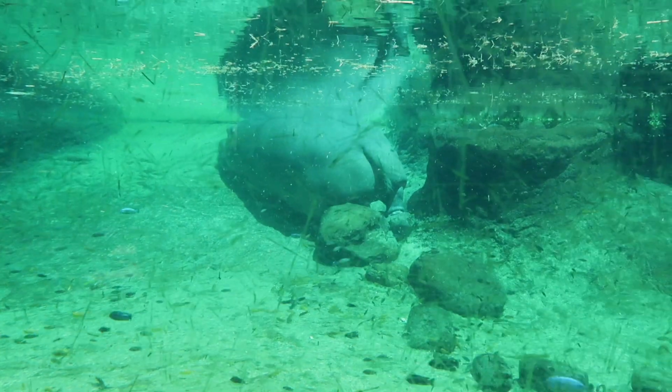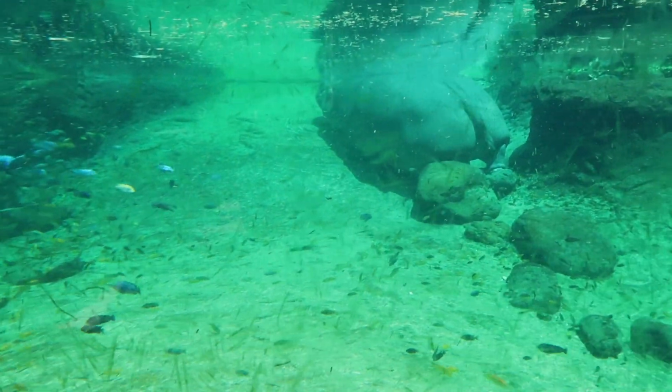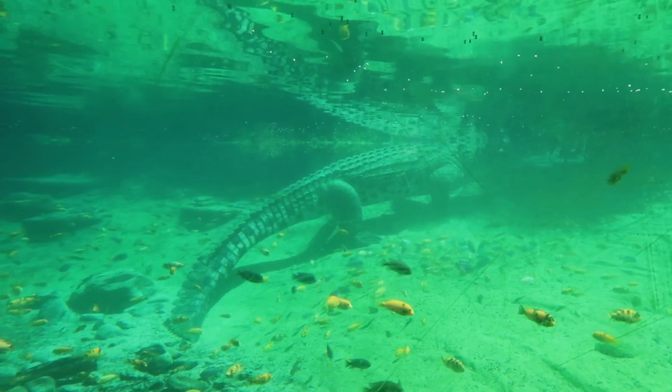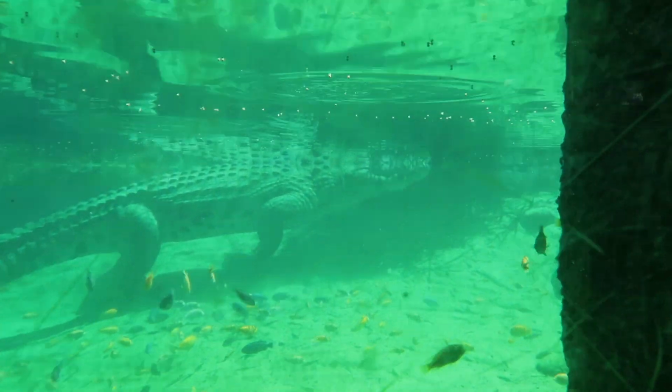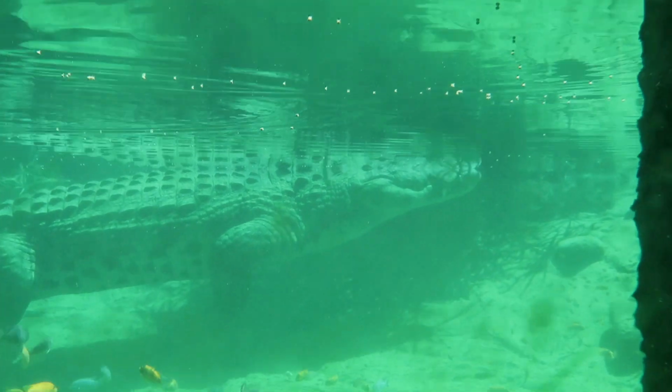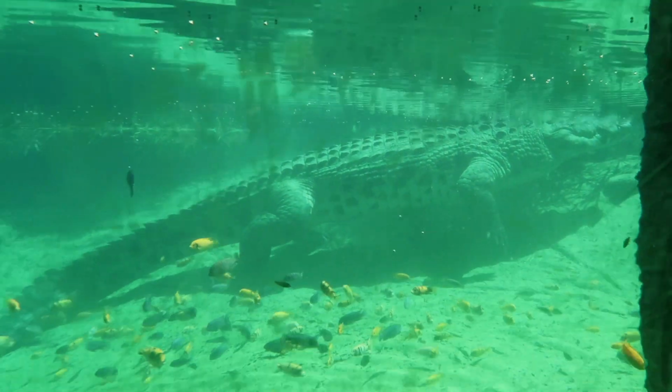Look at the hippo. Well, you can see his butt. But look at all the fish, all the cichlids. Holy cow. Look at this giant gator. Look at those teeth. That's a little disturbing. Oh, he's moving.